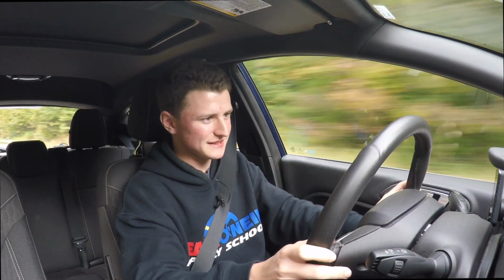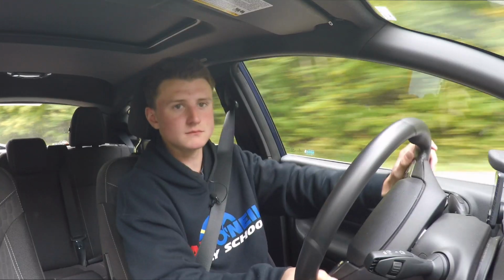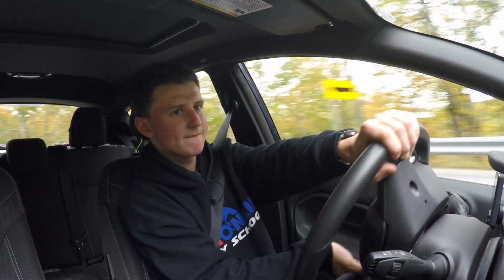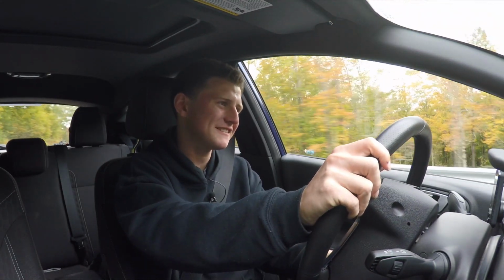Man, what's so fun about this thing is I'm floored, rolling through the gears. The gear ratios are super short, and I'm not really going that fast. God, that steering, man. Oh, so good.